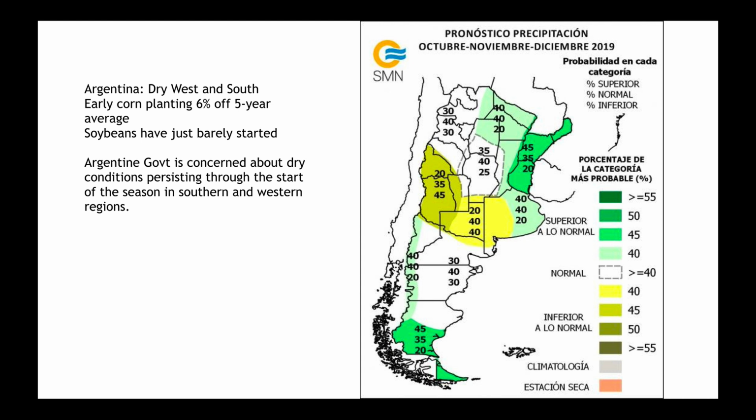Argentina's been struggling with some drier weather as well. The early corn planting is about 6% off the 5-year pace. And soybeans have really not got going yet. I just want to show you a forecast. Even though the southern and western regions have already started off dry, the Argentine government is forecasting for October, November, December that the western and southern growing regions, again, this is Buenos Aires right down here, that province, showing up on the drier side of things in their long-range forecast. And this is certainly echoed with some of the long-range forecasts from the European model as well. But right in through here, Santa Fe, Cordoba looks to be near normal. So we're waiting. South America's having some adversity as they plant as well.